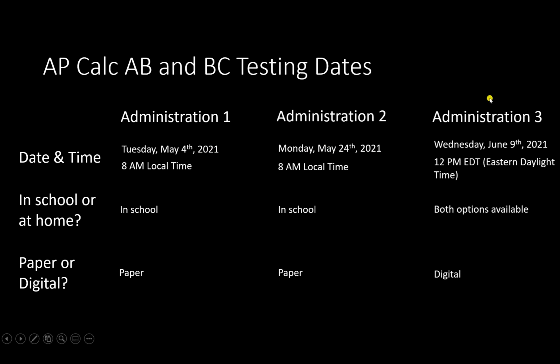Alright, the third administration is a little bit different. This examination is given on Wednesday, June 9th, so it's the latest of the 3. And it's going to be given at 12 p.m. Eastern Daylight Time, okay? You have to turn this into your own time zone. So you have to convert 12 p.m. Eastern Daylight Time to whatever your time zone is. So if you're an international student, this is going to be the one where you'll probably have to take the exam in the middle of the night. So that's not going to be fun, but hopefully everything goes well.